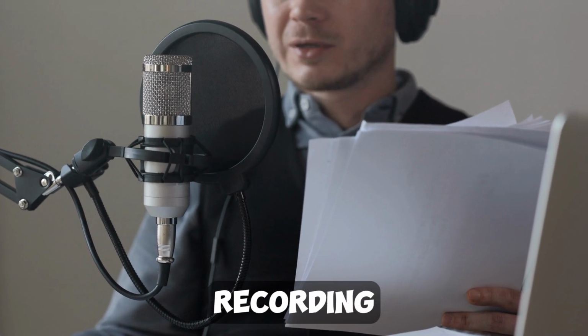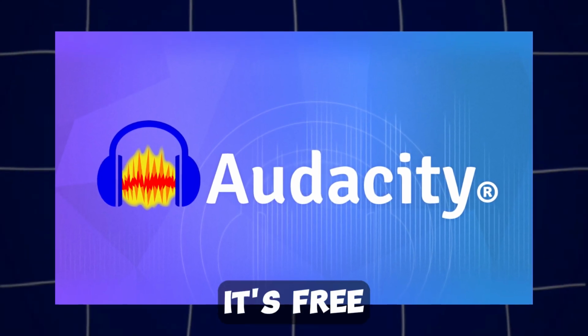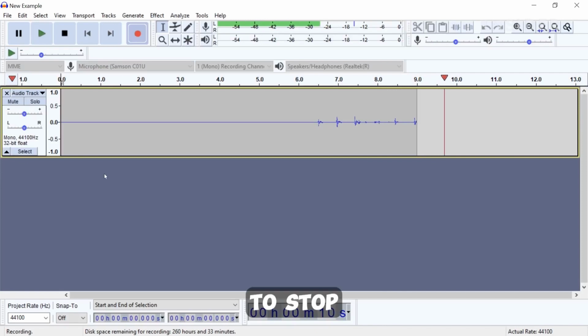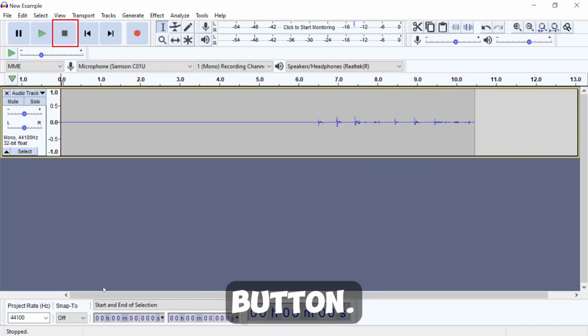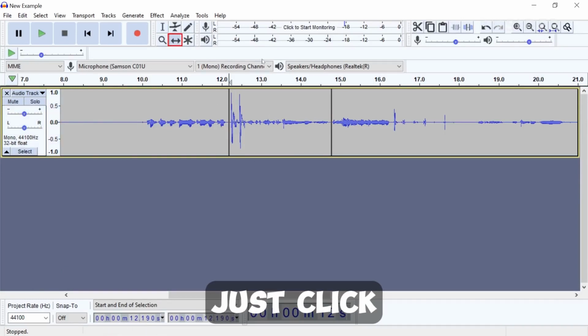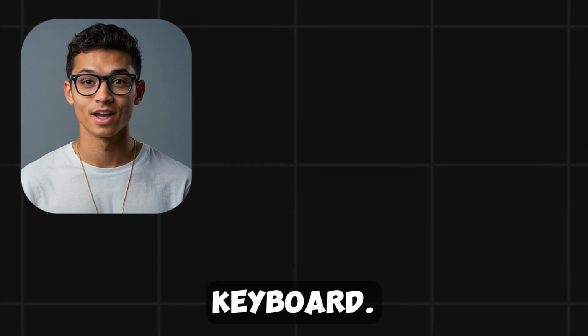Next, let's talk about recording your voiceover. A great tool for beginners is Audacity. It's free and easy to use. Once you open Audacity, simply click the red record button to start. To stop recording, hit the stop button. If you make a mistake, you can easily cut that part out. Just click and drag to select the part you don't want, then press delete on your keyboard.